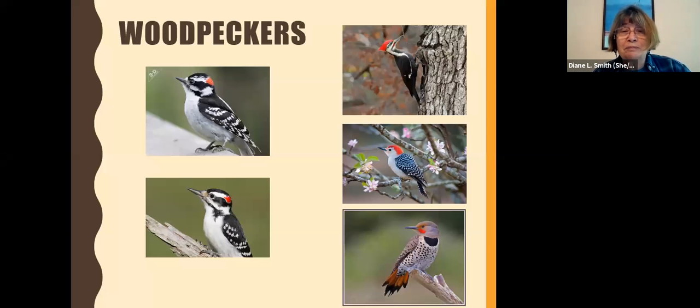So we've got woodpeckers. The birds that I have here, the 5 species I have here, are all commonly seen at Honey Hollow, the Bucks Audubon site. The 2 on the left, the one on the top is a hairy, and the one below it is a downy.